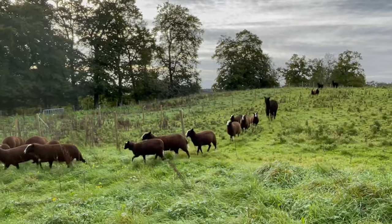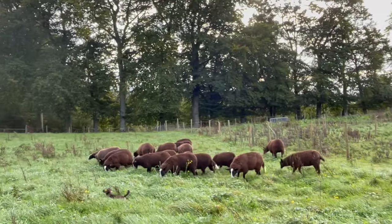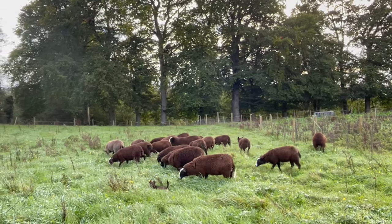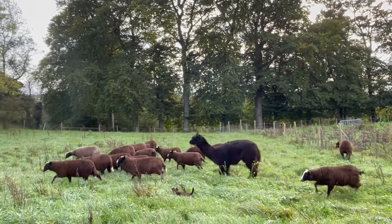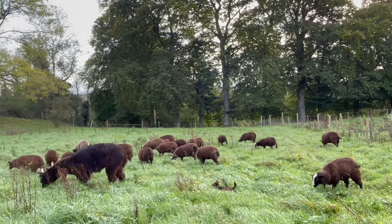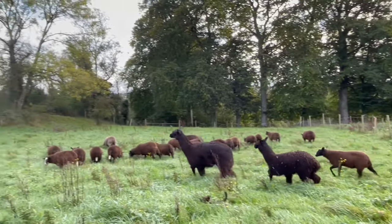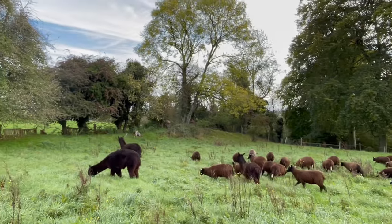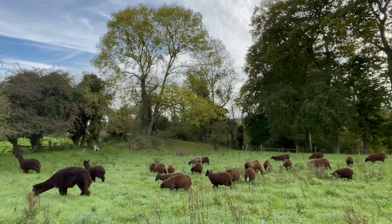The alpaca suddenly realized, oh, the gate's open. We can come out here now. Look at that. Loads of delicious food. You can see the height of Inca, how tall the grass is. Not a bad height for grass in mid-November. October. Excuse me, it's October, not November, yet. So everybody's now in this fresh bit of grazing. And very happy at it too.